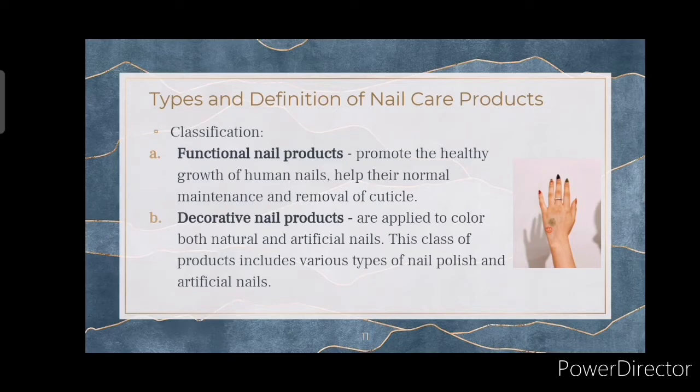Here are the types and definitions of nail care products. There are two classifications of nail care products. The first one is the functional and the second one is the decorative. Functional nail products promote the healthy growth of human nails. They help the normal maintenance and removal of cuticle. They aid and protect the nail against damage, soften the condition, and also condition the cuticles. The functional nail products supplement the nails for them to become healthy.